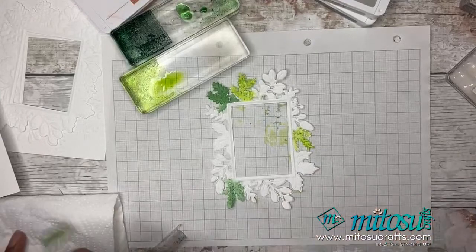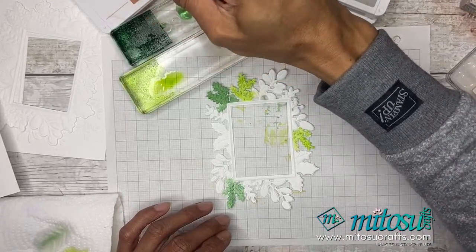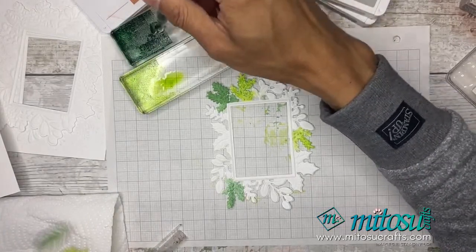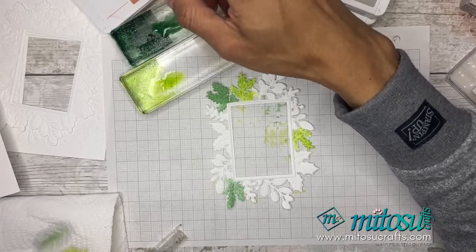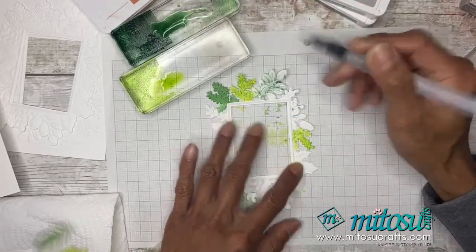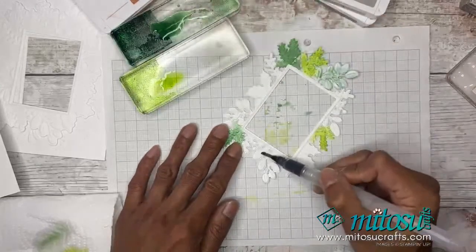So that one, and keep, even if you only have a couple of colors, if you add a lot of water, or you can even mix it as well, it will have a different tone to it. So that's a really light evergreen there. I'll do the same for down here.